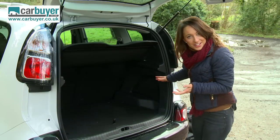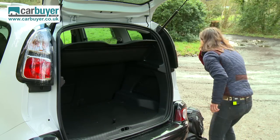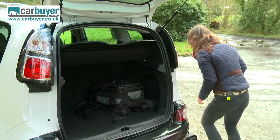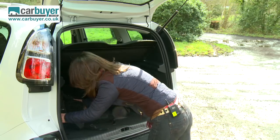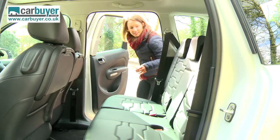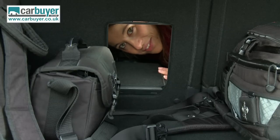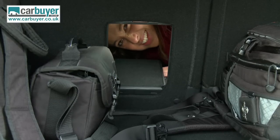And this boot should tick another box as well, with its clever floating floor and low load lip and plenty of room to swallow some luggage. And there's a secret spy hole to see if there's any presents hiding in the boot. Better luck next time.